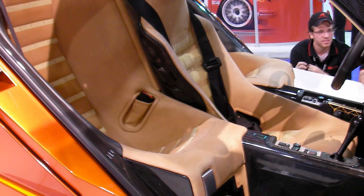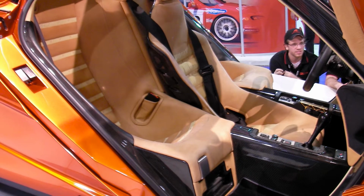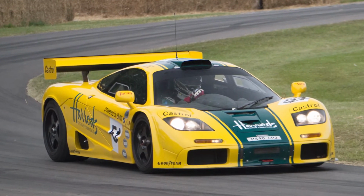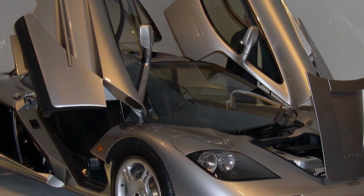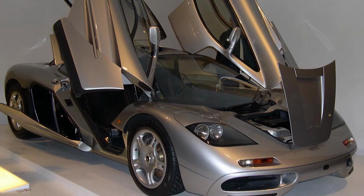This car had no compromises and used the most advanced and lightweight materials of the time, including carbon fiber, titanium, Kevlar, to even real 24-karat gold in the engine bay to be used as a heat shield. Even today, this car still remains the fastest naturally aspirated vehicle. The car's 6.1-liter V12 could whiz you and 2 other passengers to a top speed of 240 miles per hour.